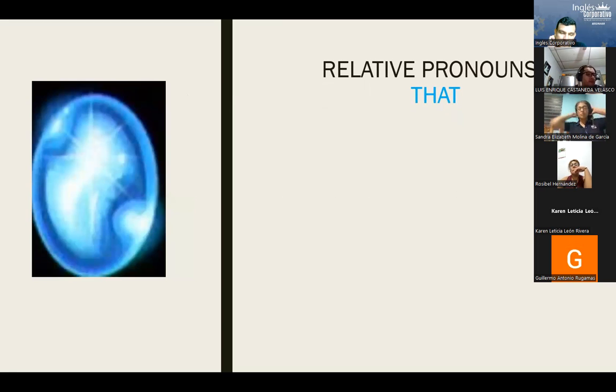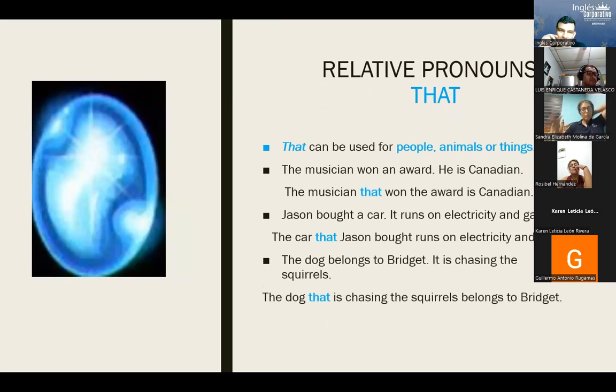Relative pronouns. That. Ahora vamos a utilizar that. Y that tiene la flexibilidad que se puede utilizar a la hora de describir personas, animales o cosas. People, animals, or things. Okay, es bastante flexible.